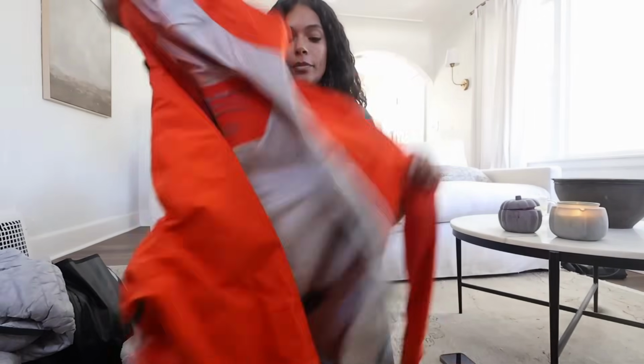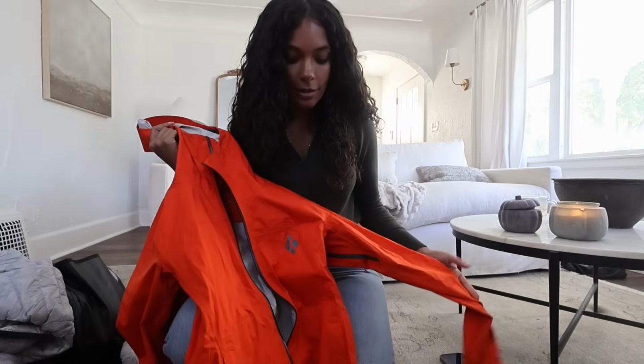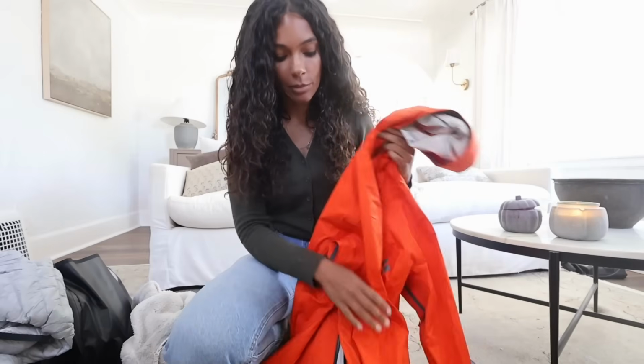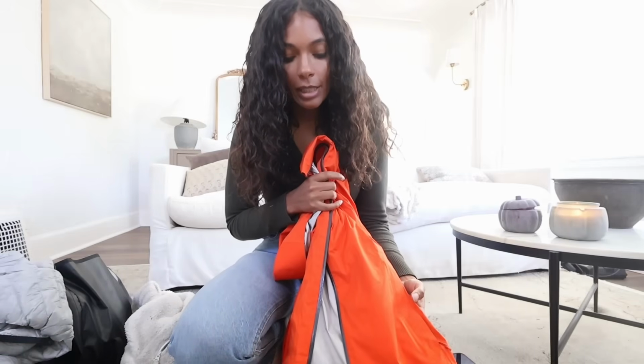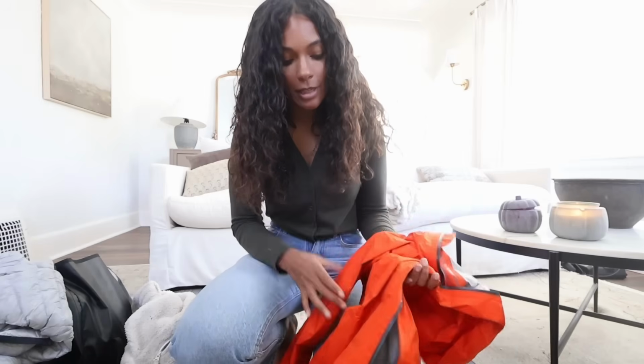Now for the clothing that I brought with me on this trip. I brought this rain jacket this time because it's hunting season and I wanted something to be blaze orange, just again for safety. This is the Black Diamond Stormline jacket, which typically is a pretty expensive rain jacket, but I got it $100 off because it was in a less desirable color.